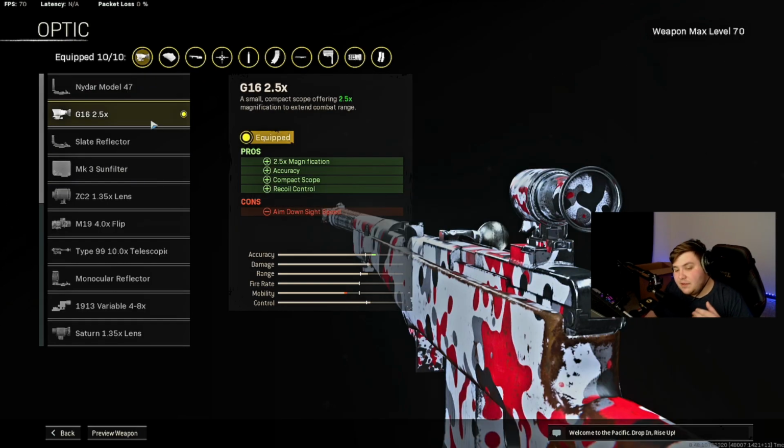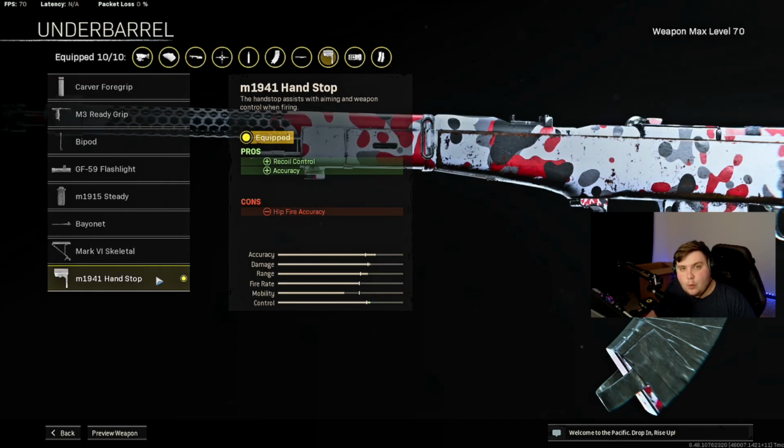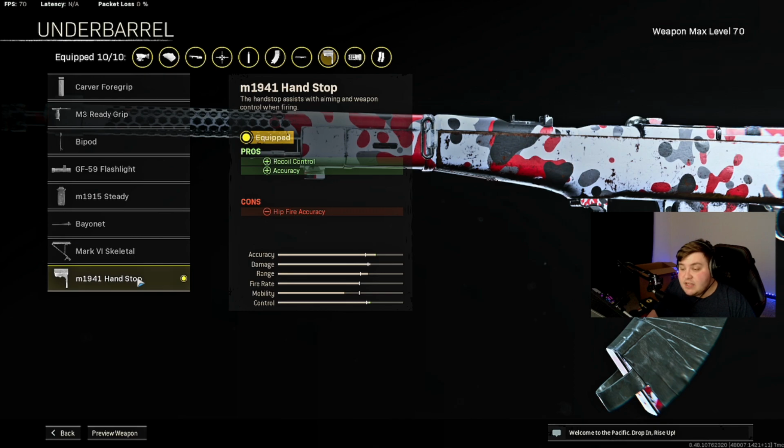For the optic, guys, we're rocking the G16 2.5X. For the stock, we're rocking the Empress Broadsword stock. I'm really doing it for that recoil recovery, but that initial firing recoil is very important as well. For the underbarrel, we're rocking the M1941 hand stop. Again, people compare this one to the Carver. The Carver is good for the recoil control, but you do lose some ADS speed. With the hand stop, you get recoil control and accuracy, and you only lose hip fire. This is by far the best underbarrel.